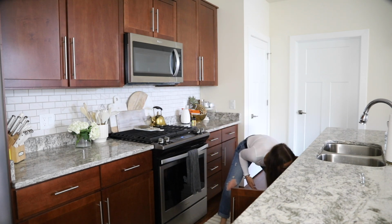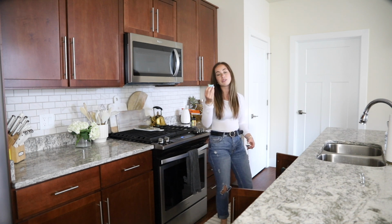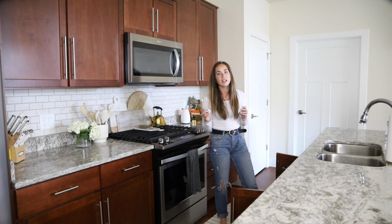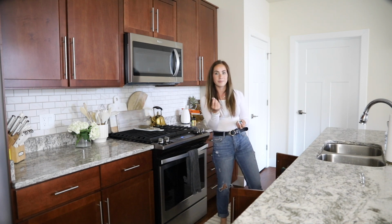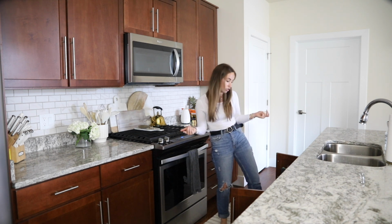I don't even know which ones I buy. I buy them from Costco, so that's what I use. But once I run out of these, I am gonna get the actual crystals instead of these pods, because apparently it just does such a better job cleaning your dishes.